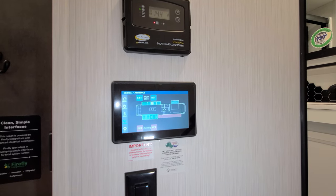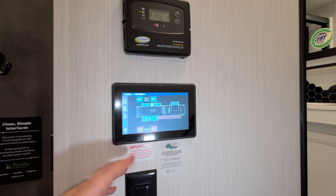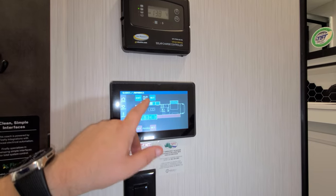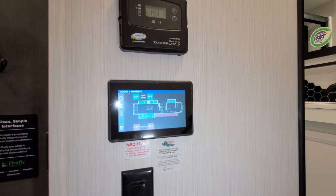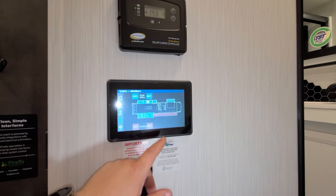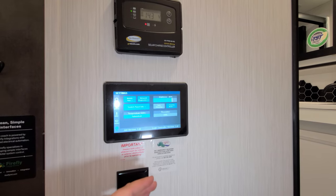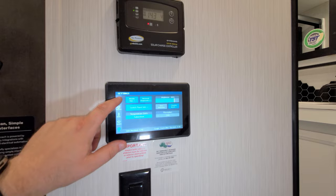This right here is kind of telling us we need to do an unlock feature, which we don't need to go over right now, but we can control our slides in and out right here. I can also control my awning in and out right here, and they are color-coded as well. Come in here to settings. You can brighten and dim your screen, Fahrenheit to Celsius. You got some different controls in here as well.